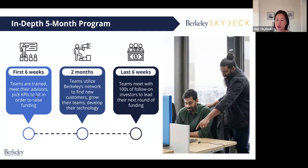Roughly speaking, as I mentioned earlier, the program is broken out into three different segments. The first segment is really focused on providing you with world-class programming, tons of networking. And then the second part is really focused on building traction, continuing to build network, helping connect you to the right customers. And the last third is really focused on fundraising.